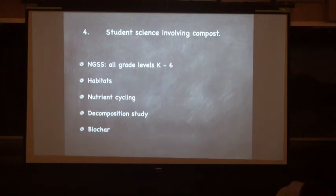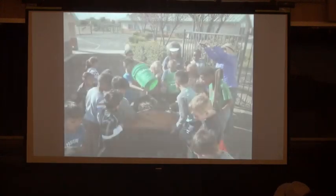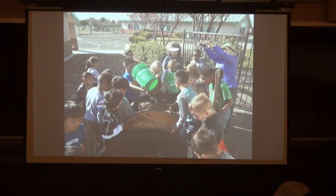And then lastly, biochar. I did a biochar activity last year. The kids really enjoyed it because, what kid doesn't like fire? And this year we might roast marshmallows, which I was told was an excellent idea with the students. So we'll try some biochar.